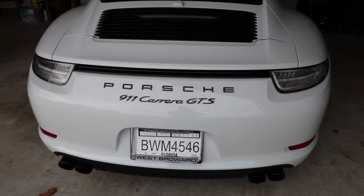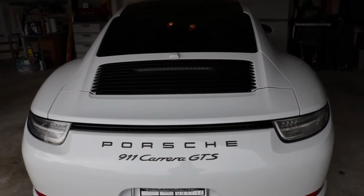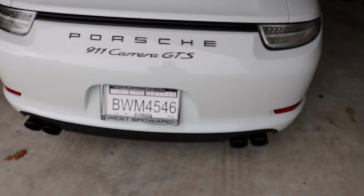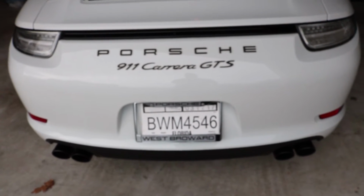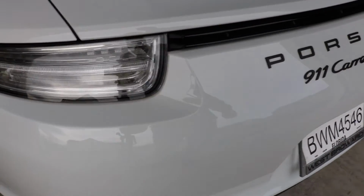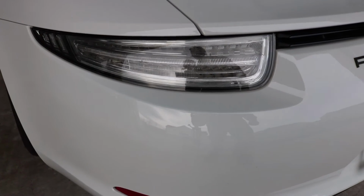Just real quick, I've got the clear tail lights with the black trim, the clear brake light in the center. The clears are not something I would have paid to add, but now that I have them on the car, I actually like them. I'll probably leave them. As you can see in the clear, let's see if I can get a better shot, they have a lot of black in there. So I think it overall goes with the car pretty well.